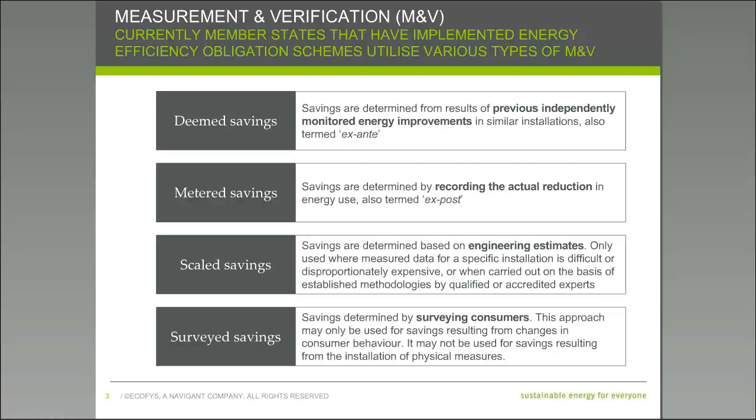and these kinds of M&V methodologies are typically used when it's difficult to measure data in specific installations, but when based on an engineering analysis, it is possible to have an estimate of what savings will be under certain circumstances. And finally, there's also the methodology of surveyed savings, where basically surveys and also audits are performed asking consumers how they use their energy. And this is typically an M&V approach that is being used when it comes to energy efficiency behavior measures.